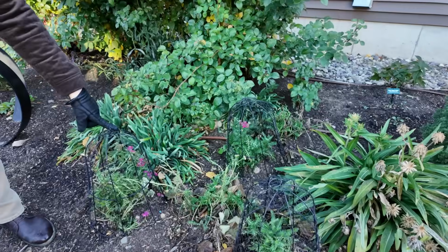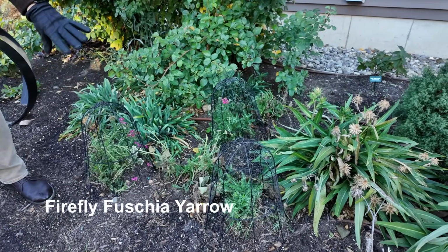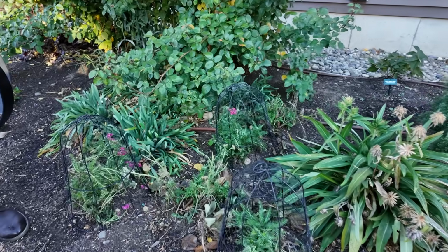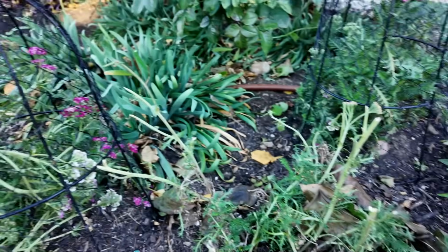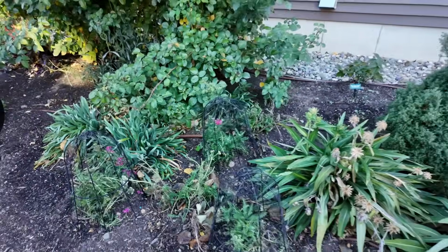I cannot believe yarrow is still showing color this time of year. We have 5 of them in here. We covered 3 because that's how many cloches we had left. And you can see the difference between covered yarrow and uncovered yarrow. So we're going to get some more cloches, is what we've just learned.